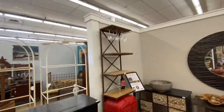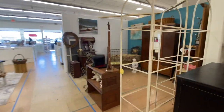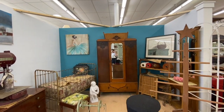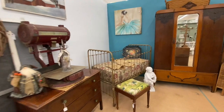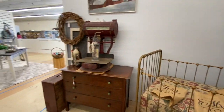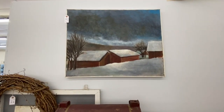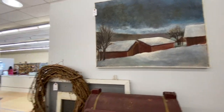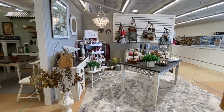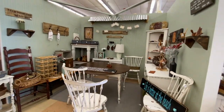But look at this bar. That's great. And this is a great booth. Look at, I love that teal color paint and that armoire. It's gorgeous. This vintage crib. And this, there's something very soothing about that painting. I love that. This is a sweet little booth. I like this one as well. More farmhouse.